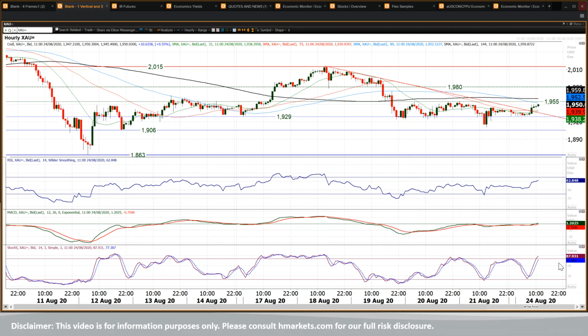MACD started to tick up, stochastics looking decent. So the market is looking positive, and a close above 1955 would be a decent move higher, I think. Start to generate a little bit more upside momentum. We're already moving above that little near-term corrective downtrend the last few days. So the market is beginning to gain a little bit more stability now. It could be that you don't see too much movement on gold in front of Jerome Powell, but just starting to look a little bit better.